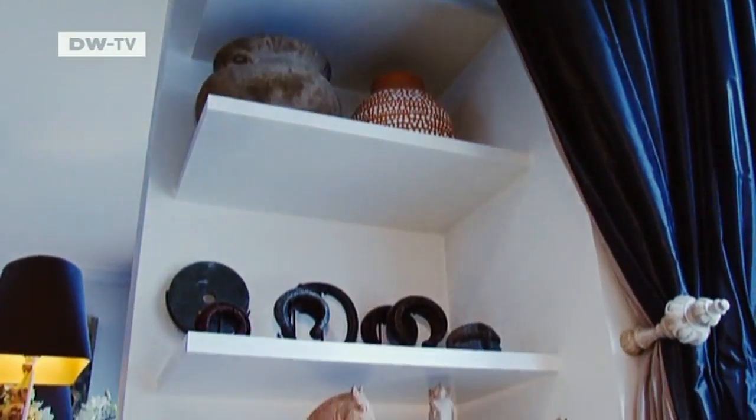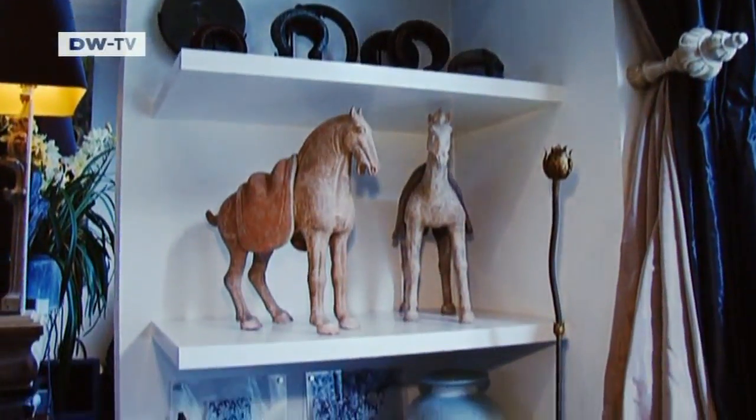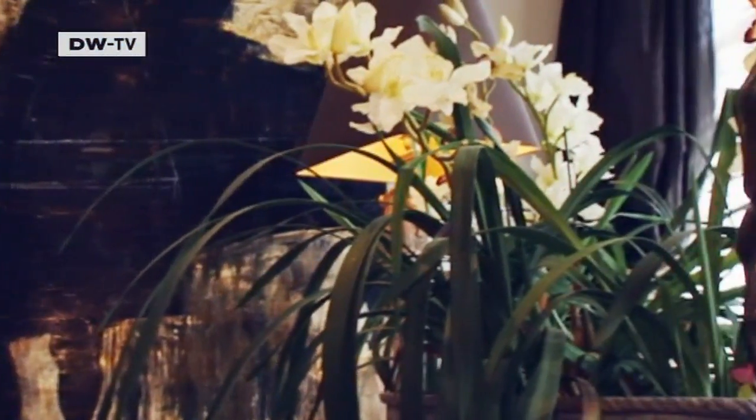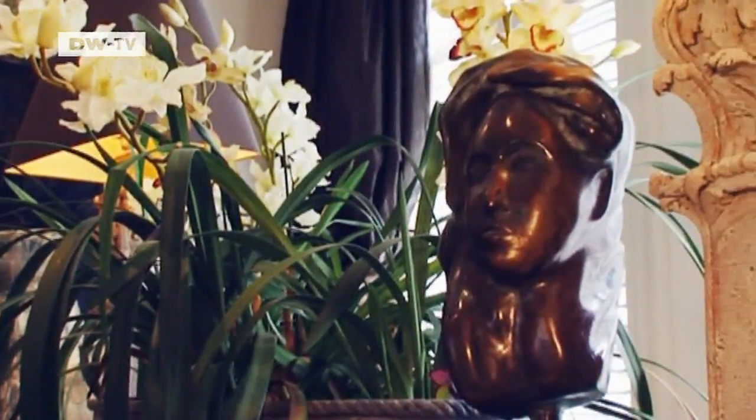It's a mixture of styles and of periods and of different sorts of art, and so I would call it eclectic. This is the way I like it. I like to have things around me. I'm absolutely the opposite of a minimalistic person.